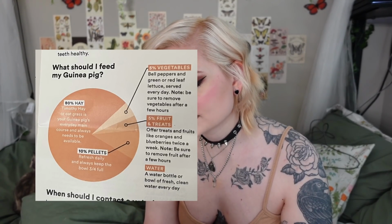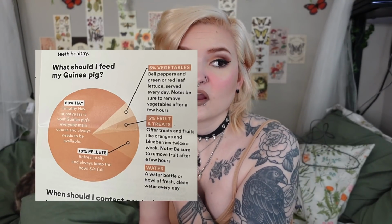Then it says that 10% of their diet needs to be pellets. Refresh daily and always keep the bowl 3/4 full. That's not true at all. I wouldn't say that pellets are 10% of a guinea pig's diet. They only need 1/8 cup of pellets a day. If you are constantly refilling their bowls to 3/4 full every single time it gets empty, you are overfeeding those pellets, and that can make your guinea pig obese and also very unhealthy.